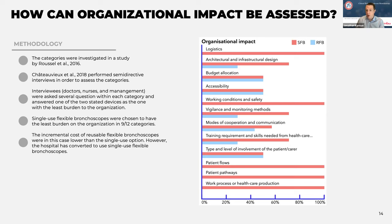And in the remaining 25% of those categories, the burden was equivalent between the single-use flexible bronchoscopes and the reusable counterparts. So those three equivalent categories were budget allocation, accessibility, and type and level of involvement of the patient slash carer.